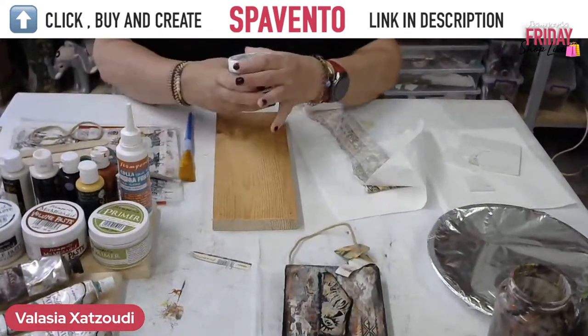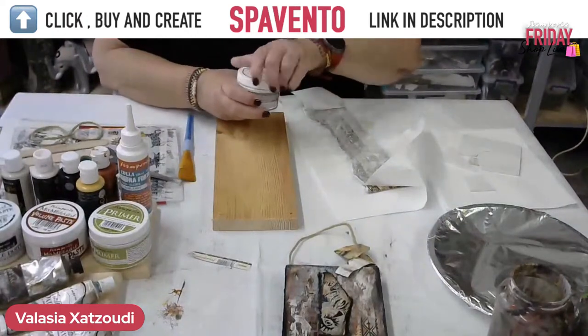And then we're going to use the Mixmedia glue to stick the paper on the wood.